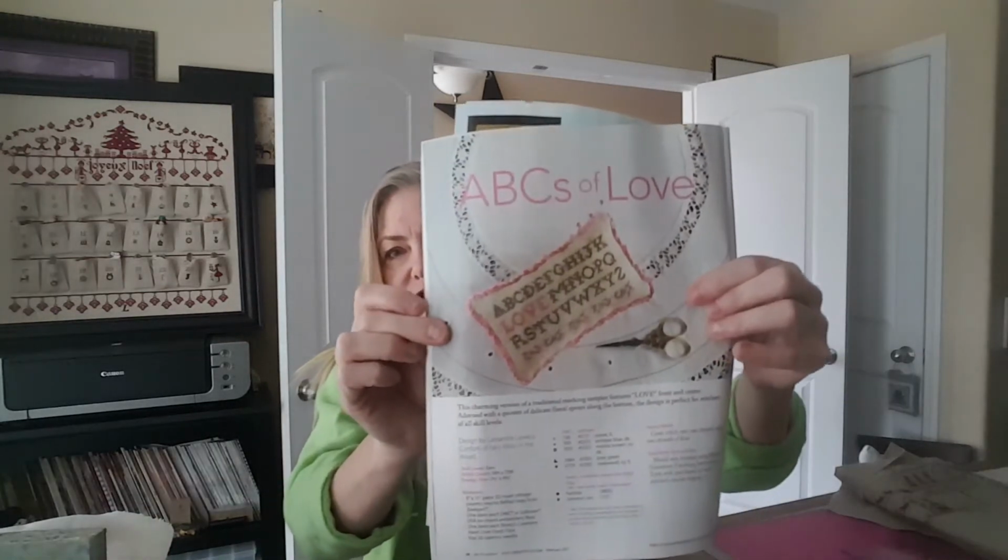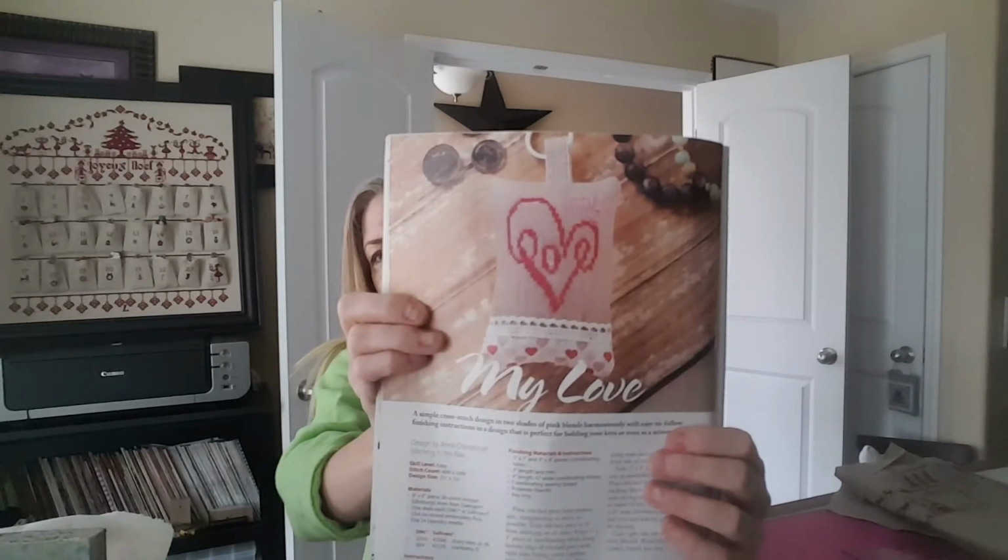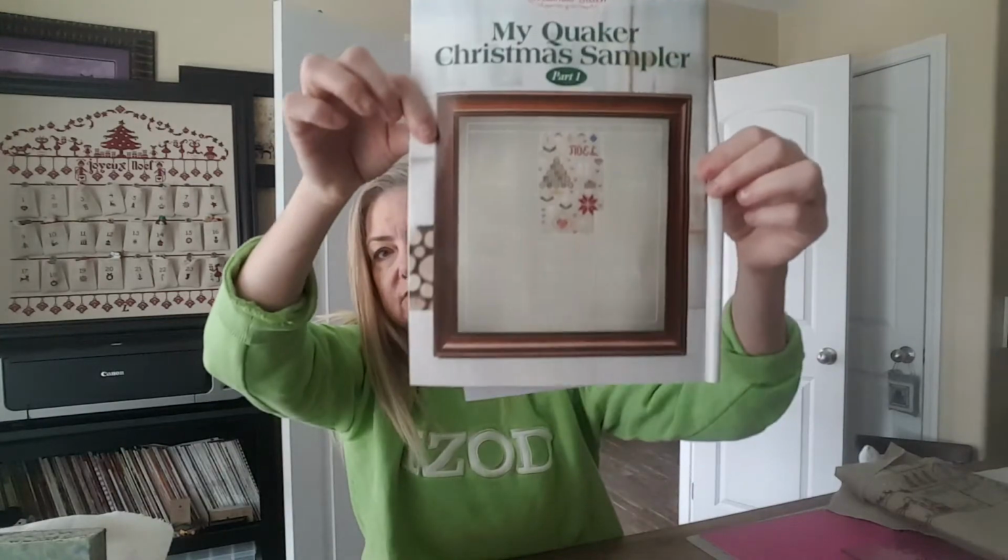So here's like just a little pillow, ABCs with love. I like ABCs. And even though I'm not a sampler stitcher per se, here's a really cute one that would stitch up quick that says my love. These make great gifts. And the thing I really picked it up for, I like to stitch wintery kind of stuff, but there is a series pattern from Faithworks Designs, but it's going to be a My Quaker's Christmas sampler.